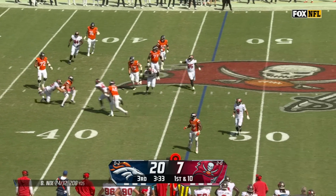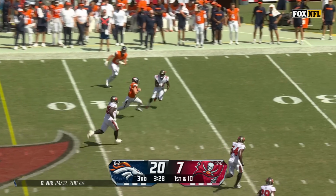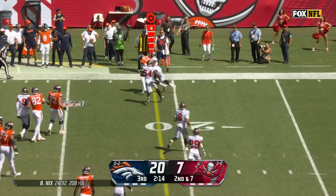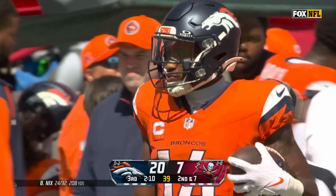Again, sprint out action, backside pressure. Look at him get away from that. Oh, that's a little Harry Houdini. He was a Heisman finalist for a reason. That's Sutton. Oh, it was almost tipped. There was some pressure coming. Jamel Dean with the stop.